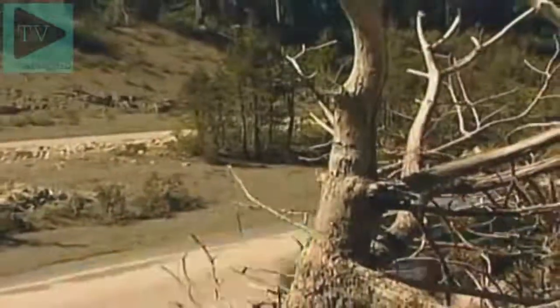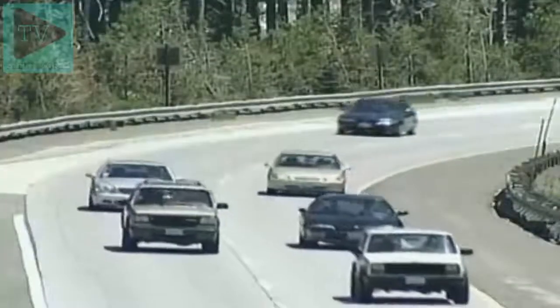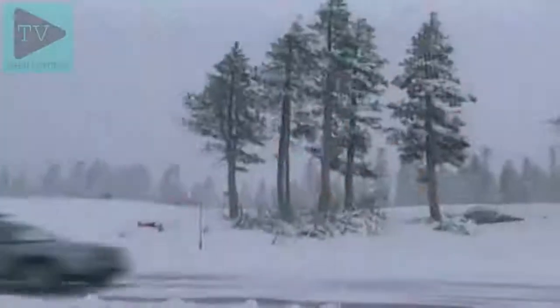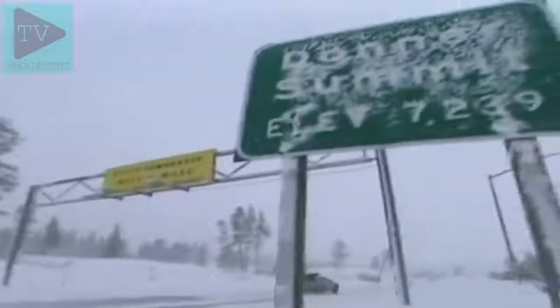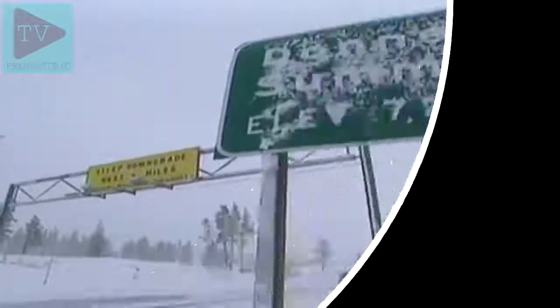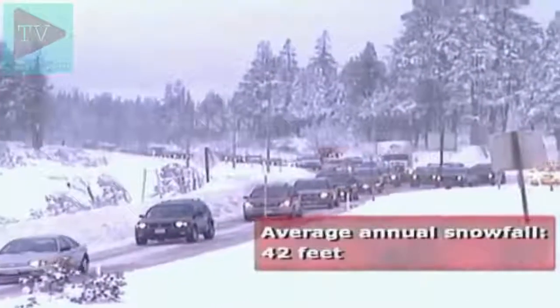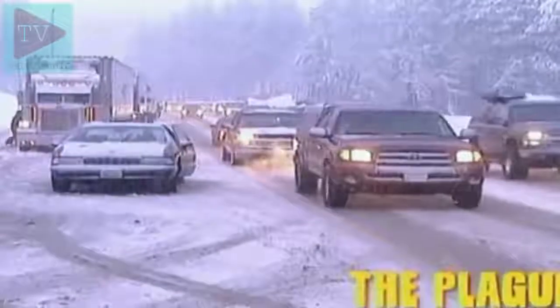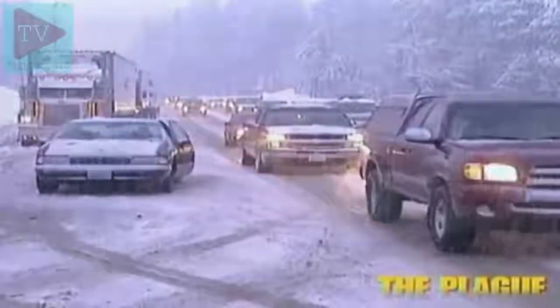And as with most mountain roads, building it was just the first of many challenges. Donner Pass, as formidable as it was for the Donner Party back in the 1800s, can still be that deadly today. Each year, an average of 42 feet of snow falls here. But severe storms can dump as much as 20 feet in a matter of days.